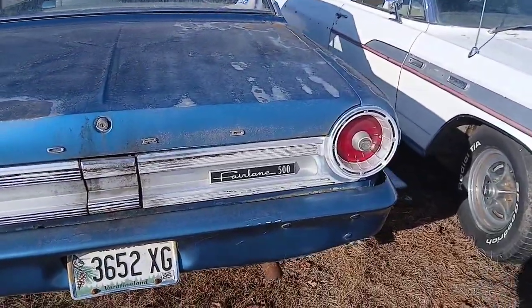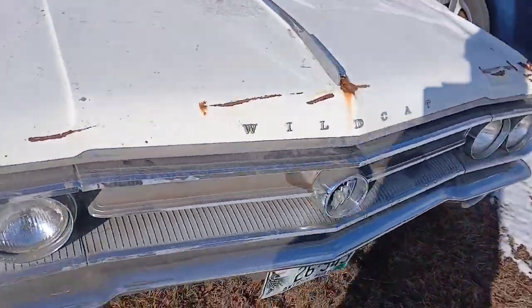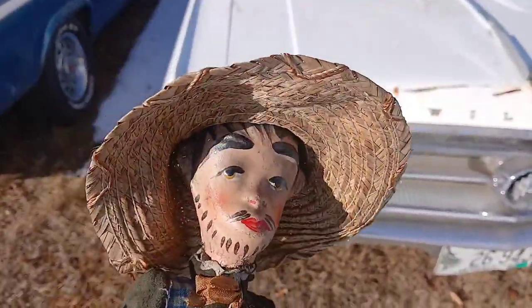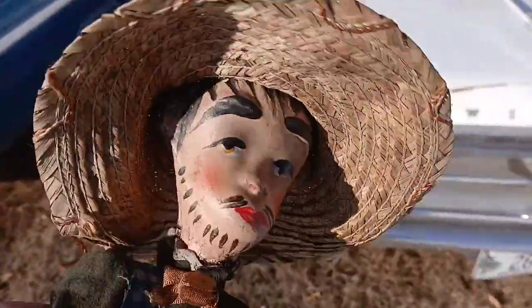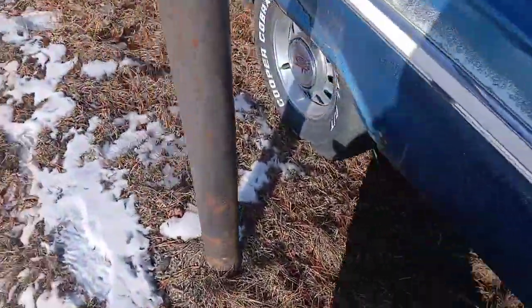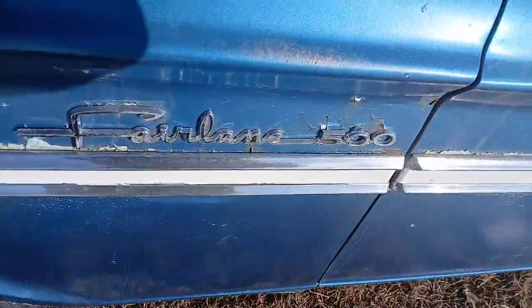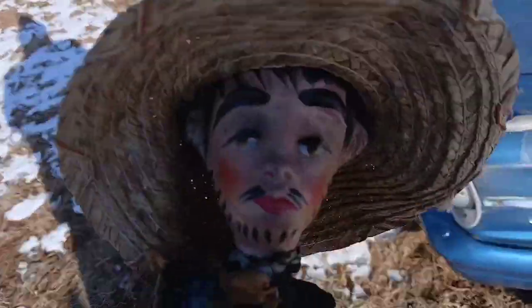Right next to the Falcon, Fairlane 500 is the Wildcat. Yo, the Wildcat, like in the movie Speed, yo. You remember that movie back in the day, right? With the bus and all. Can't go under 55. Stay alive. See? Real nice car. This Fairlane 500. I thought it was a Falcon, but it's not. Just can't read today. It's a Fairlane 500. Very nice. With a 260 cubic inch little mini V8 engine. Yeah, see.